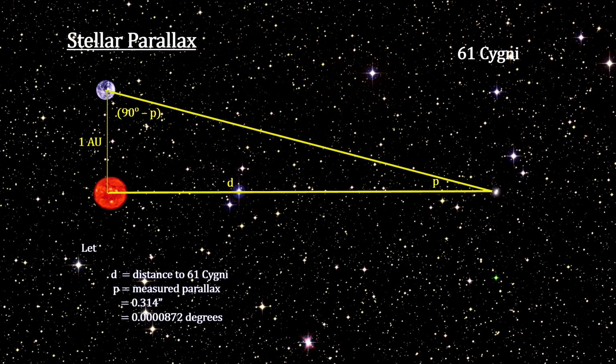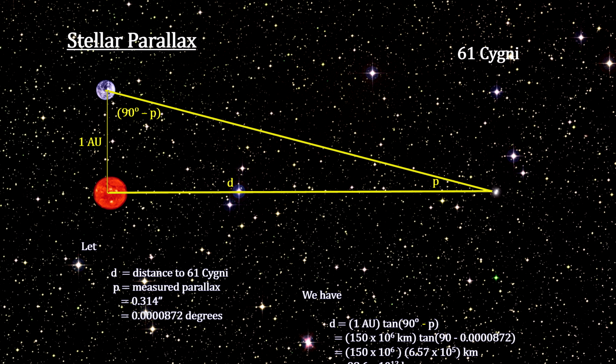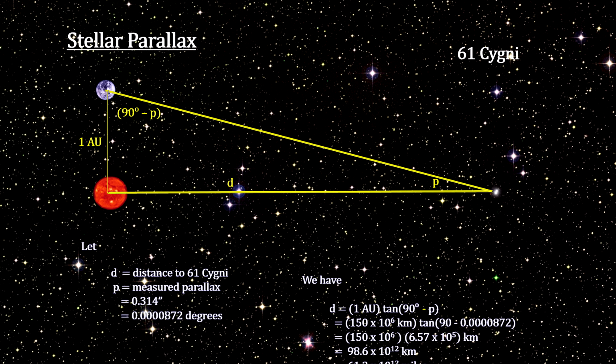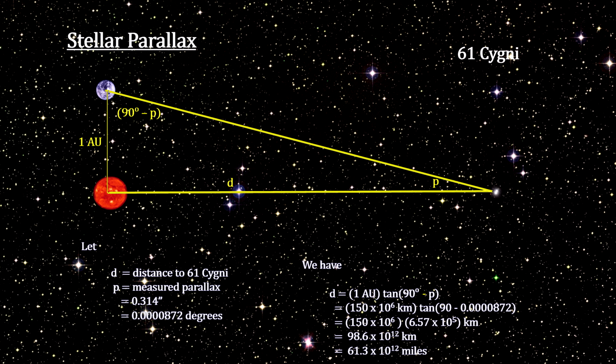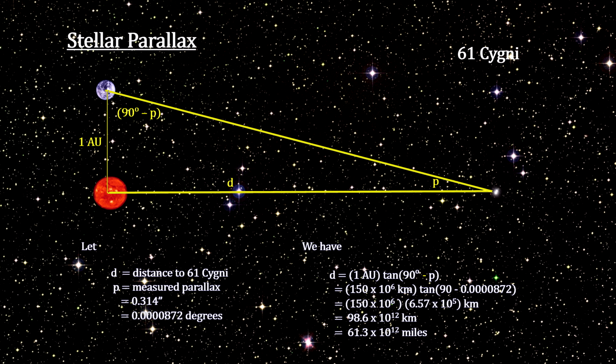In 1838, after thousands of measurements and calculations, he made scientific headlines by announcing that the parallax of 61 Cygni was 0.314 arc seconds. That gives us a distance of 98 trillion kilometers. That's 61 trillion miles. Way too far to be reflecting the sun's light. So at this point, in the middle of the 19th century, we knew that stars burned with their own light.